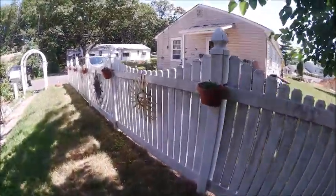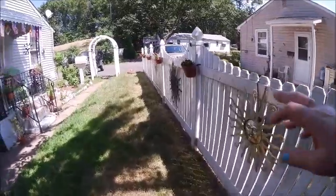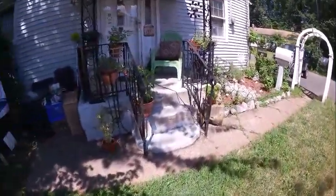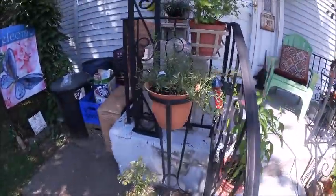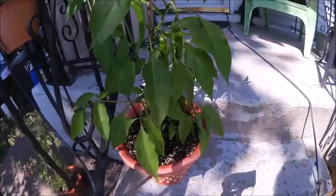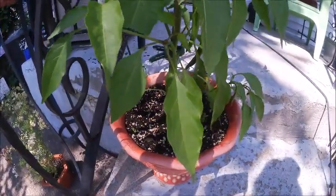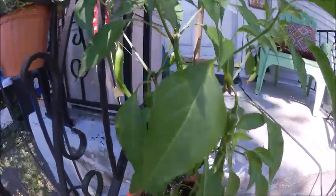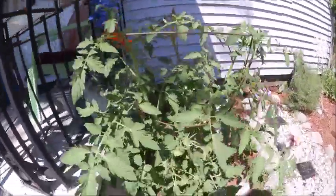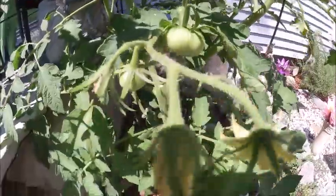I put these great Bobvia pots here with flowers. I love that. The herbs, of course, are still doing really nicely. A lot of hot sun right here. Look how many peppers are on here. So many peppers on there. Parsley's still doing pretty good. Oregano's doing great. The thyme is doing great. There's some little tomatoes right there starting.